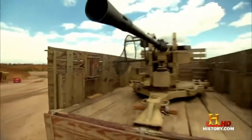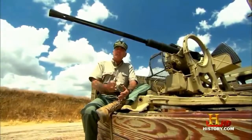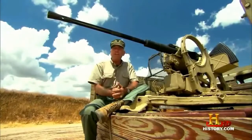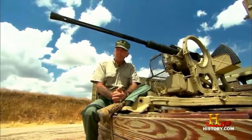Now, we can't fire this one because it's a museum piece. So, we've got one we can fire rigged up on this old flak wagon instead. A flak gun like this made a half-track a pretty potent offensive weapon. These flak guns were designed to take out aircraft, but the Germans figured out pretty quick that they could take out ground troops and lightly armored enemy vehicles just as well.